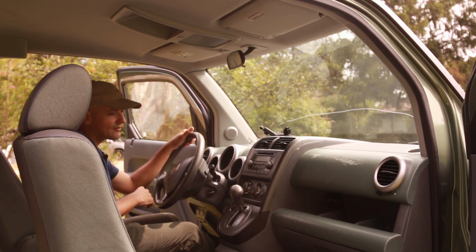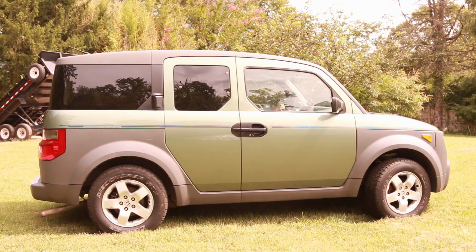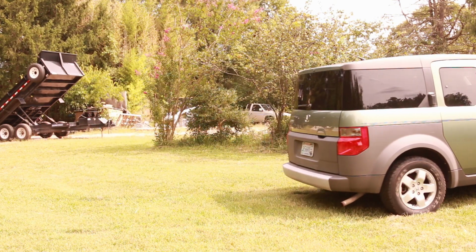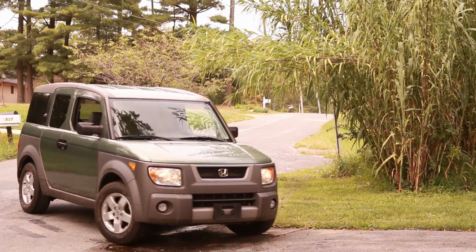Very easy to drive car. Like, this thing is just so effortless. This is a really good bug out vehicle. And of course, in a pandemic, this might be the only car that you would ever need.